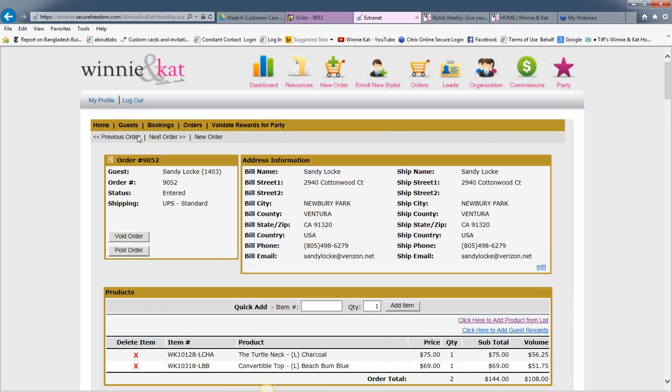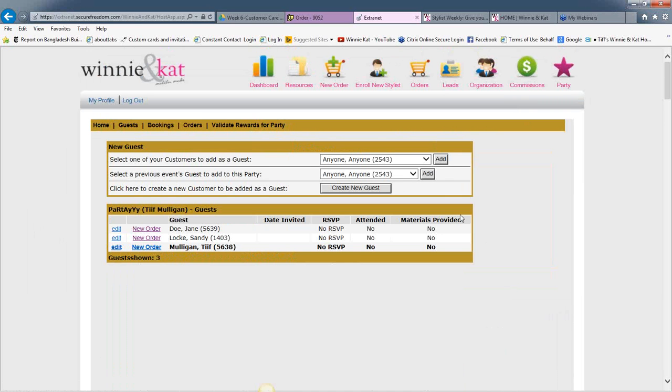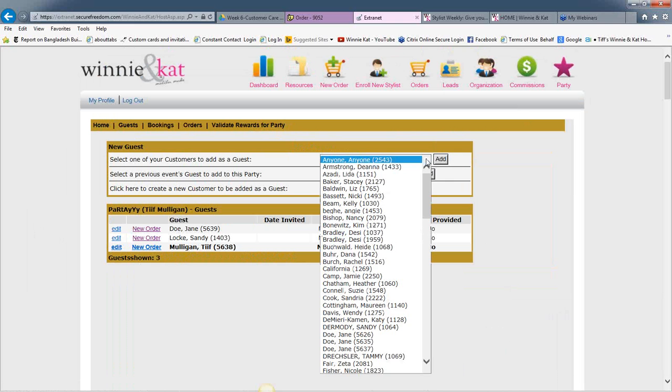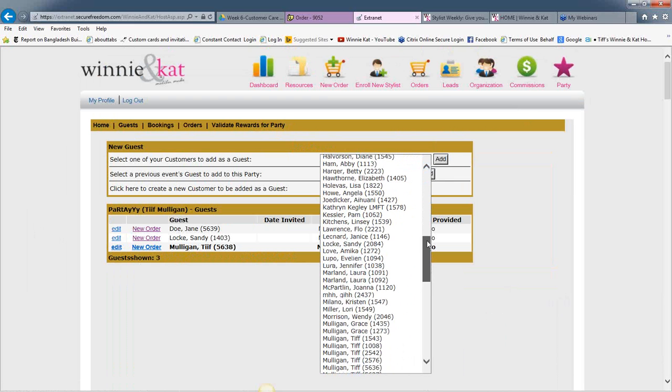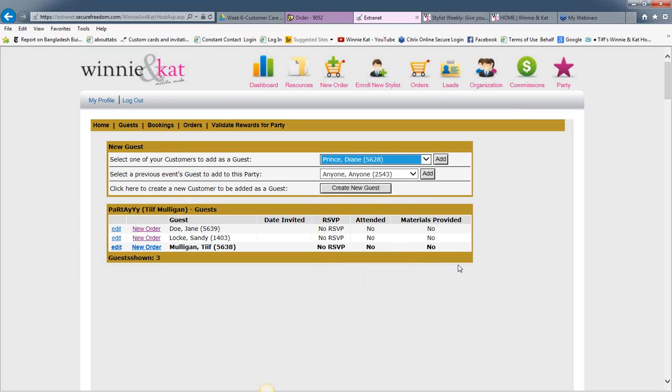So now we're going to go back to the home party screen again, and I'm going to add a previous guest again for the sake of time. Let me find her. There she is. What number did we use? So 5628. Now see how she has 2 different numbers there? That can be a bit of a headache. So whenever you have a customer order again, make sure you take the time to find her customer ID number, and that way you can track her orders in the easiest way possible.